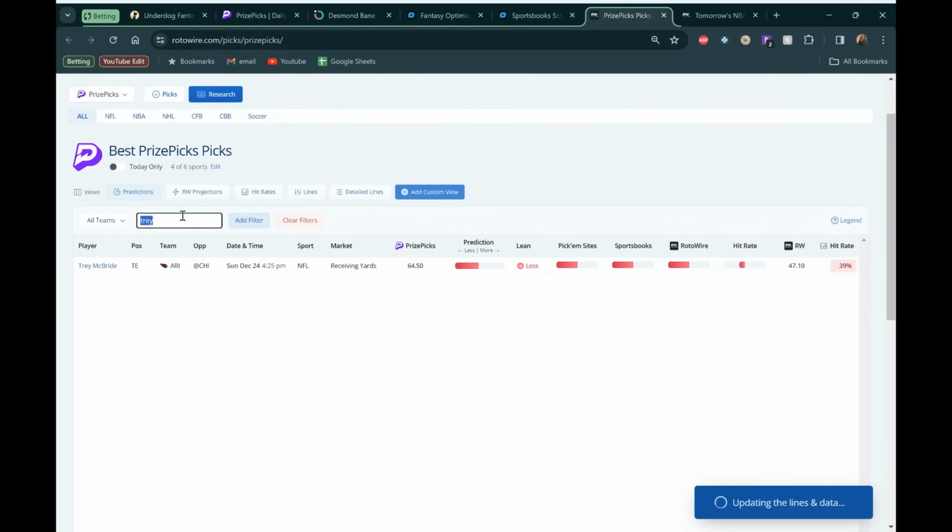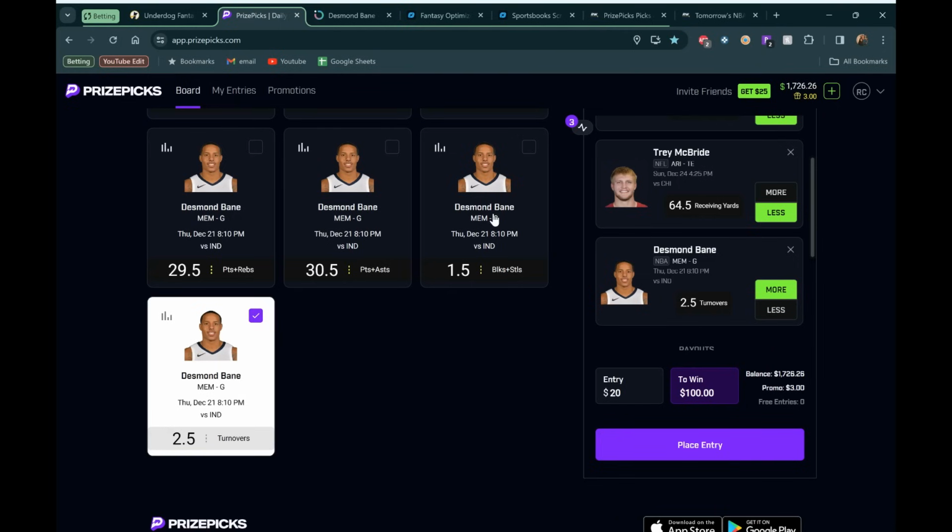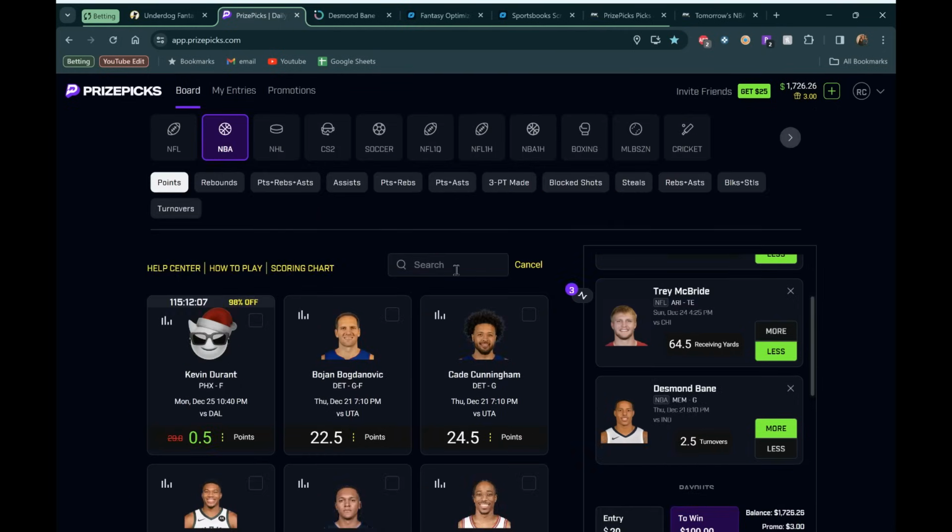Let's go to RotoWire for kind of that last data point and go find Bane. And we see 2.5 turnovers is popping up as his best line. We know the sportsbooks are liking it. And then RotoWire is also projecting almost 3.0, which is what we need. And the hit rate's great. Everything's checking out. So this is a very, very good positive EV play for us.